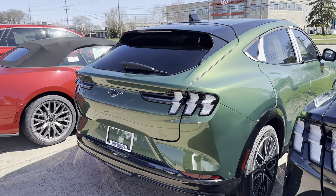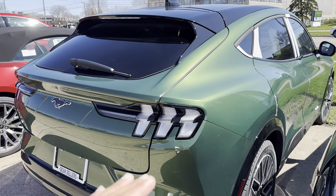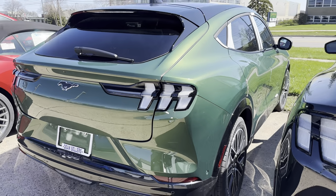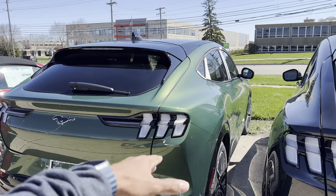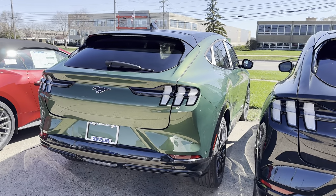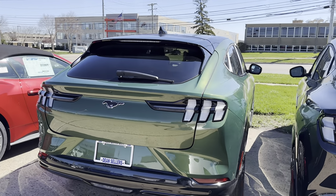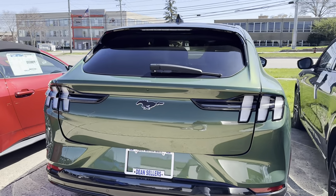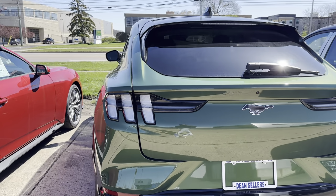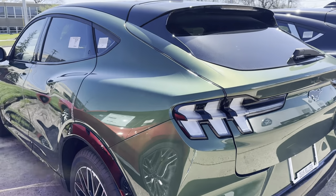What y'all think about the Mach-E? Dawg, this color is out cold, though. I'm not a big fan of green, but this green is out cold. I like how the white taillights complement the green paint. This is nice, though. Real talk, this is a really nice color. It looked good on this, though. It would look good on a Bronco, too. I like this color. It stands out a lot.